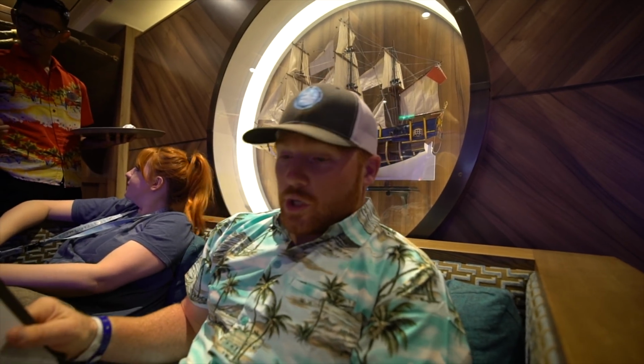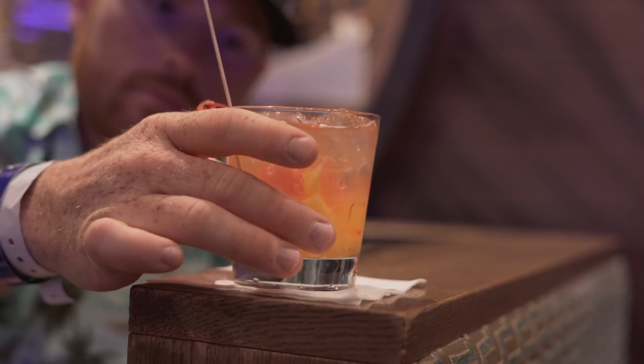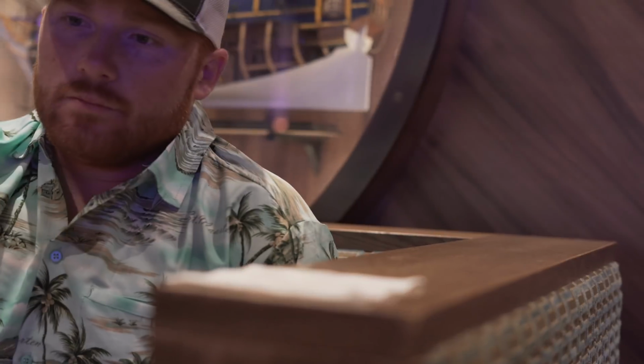And Josh finally decided on a drink. So I got the tropical old fashioned. You know what an old fashioned is? Typically an old fashioned is made with bourbon, but the tropical old fashioned is actually made with rum, so that's why I got it.